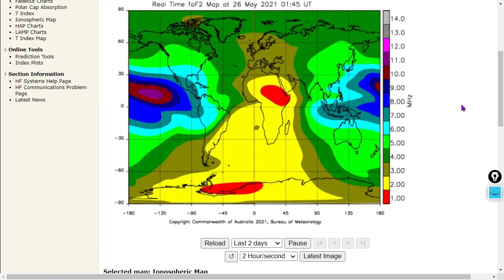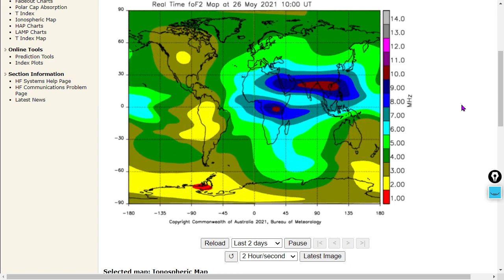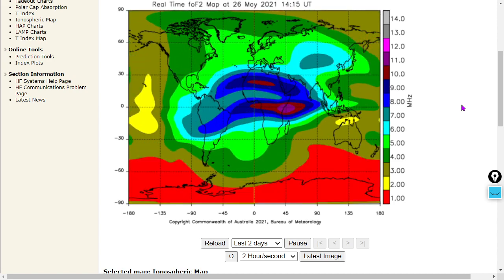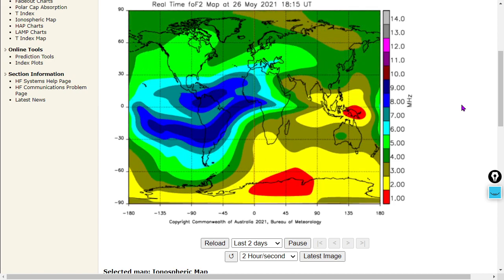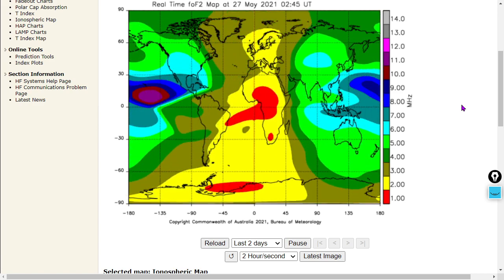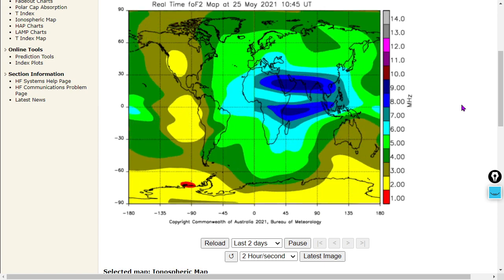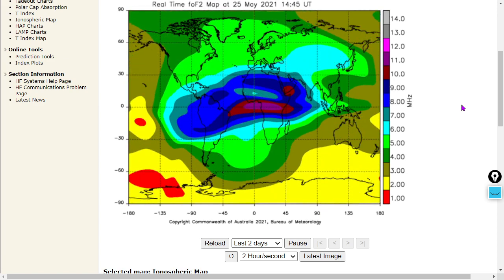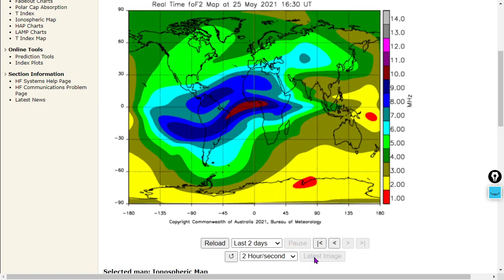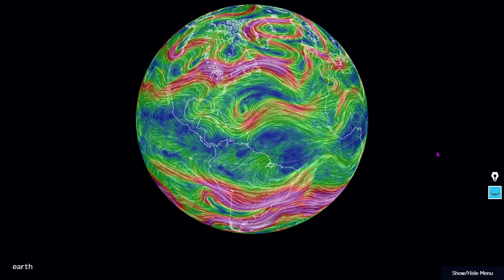We're seeing it charge down, charge up, as well as some anomalous locations of the high-frequency regions. And I would remind you that megahertz are millions of vibrations per second. The ionosphere is in many ways the bridge between space and Earth's atmosphere. Let's bring up the latest image. That is from 9:30 Universal Time.